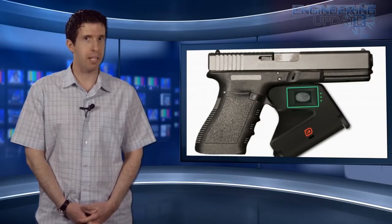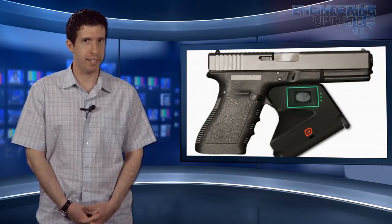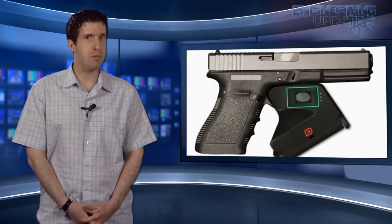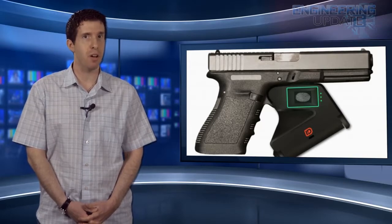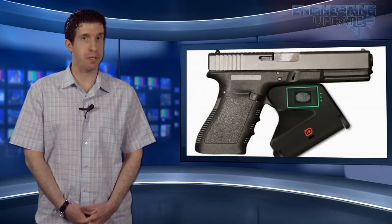Still, if it works properly, the Identilock is optional, for now anyway, detachable, and quick. It also uses off-the-shelf components, including a biometric sensor, and using existing technologies saved money in the long run. The Identilock will go through a pilot program with law enforcement later this year.